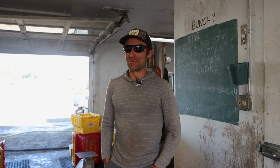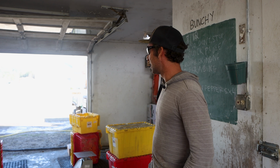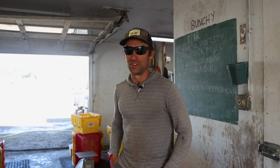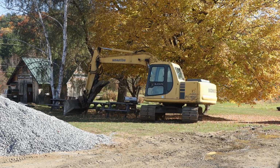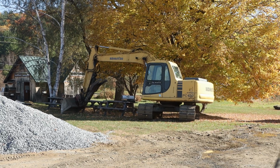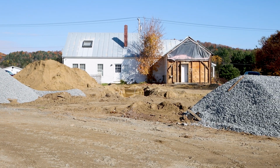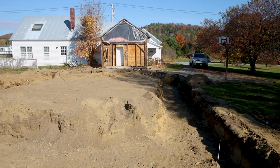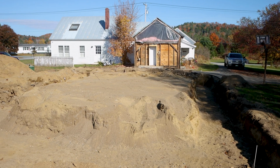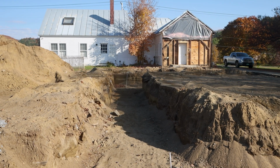Well, got a lot of room for improvement. We were very fortunate to receive a grant from the Agency of Agriculture for a new wash and pack shed. Construction's already started. If you see the stone in the piles there, and the trenches for the footings for the foundation of the new building, we're going to be building a 35 by 50 wash pack shed with an 8-foot shed roof along one of the 50-foot sides.